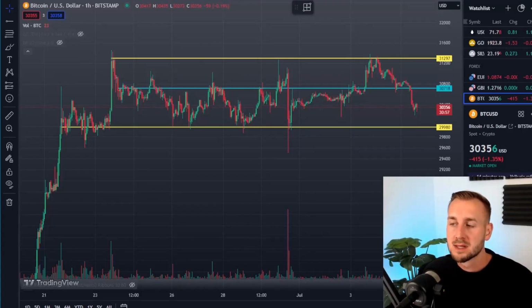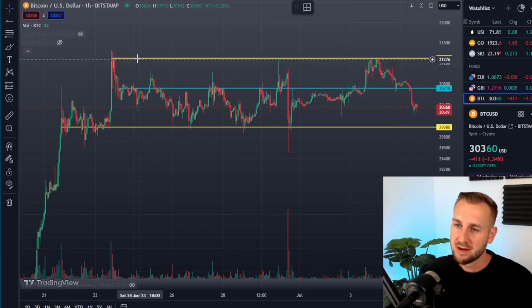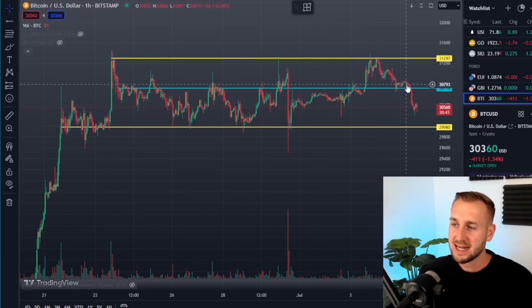So let's start here with some BTC-based price action. 30.7 is pretty much the mid-range, sat between the range highs 31.2, 31.3, a few wicks up here. Ultimately, Bitcoin unable to break out of this as of just yet. Mid-range retest was a failure here. You can see it broke straight through, and the bottom of the range is around these wick lows, 29.8, 29.9, or even 29.5 all the way down there.